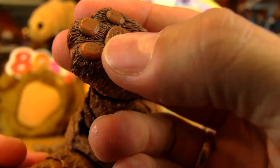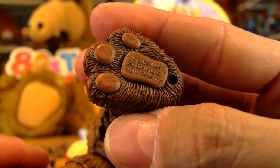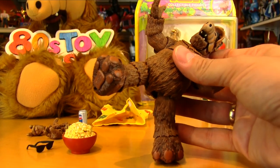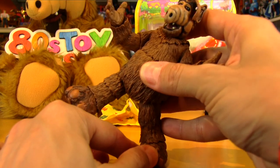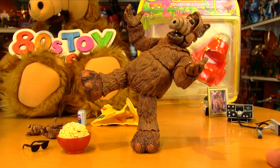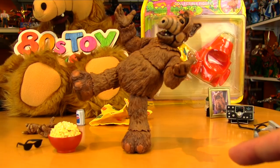And this is cool. On one foot it says NECA, on the other foot it says Alien Productions, which is what the old TV show was produced under, and I think a lot of the old merch too. So the old ALFer doesn't seem like he should be able to balance that well, but he can because of the humongous feet.